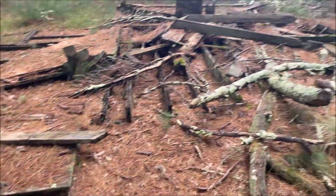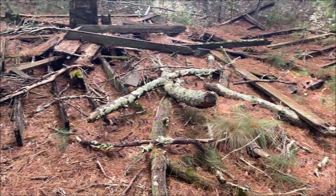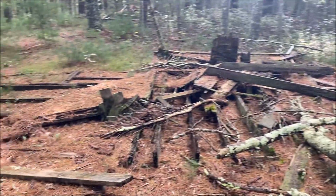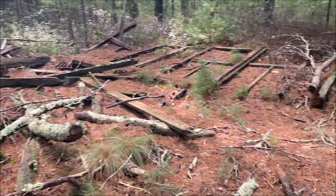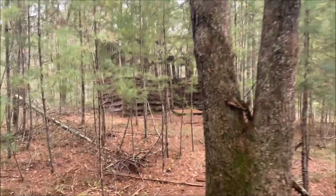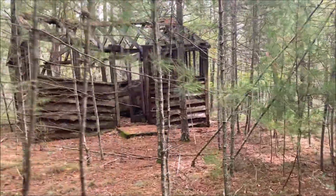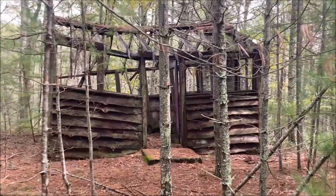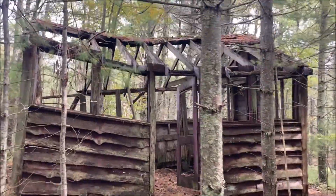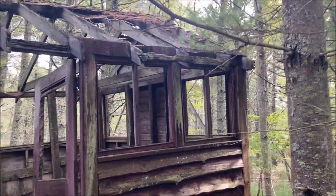Right here, you got some completely collapsed ruins. There was clearly a building here at one point, since been lost to time. You only have scraps of wood planks everywhere. But there are a few more intact structures like this one right here, which I saw in the distance. Another decent sized building. Again, I probably assume this is just a cabin. Yeah, look at that.